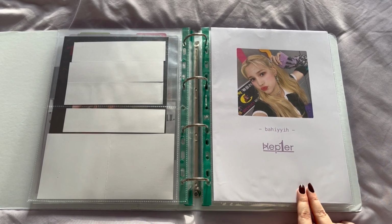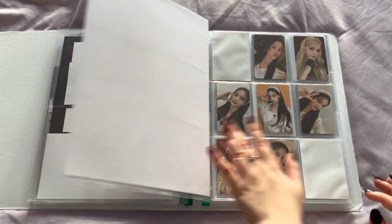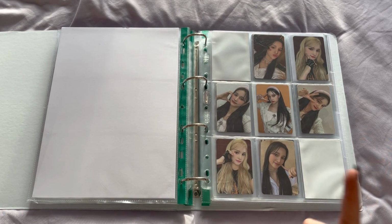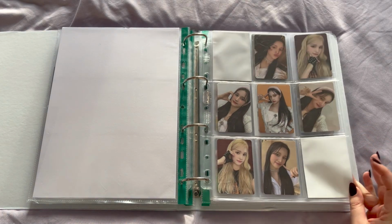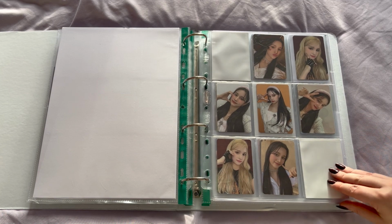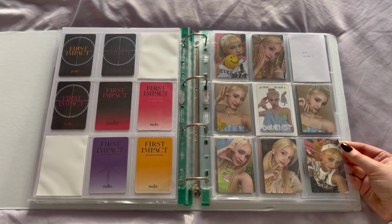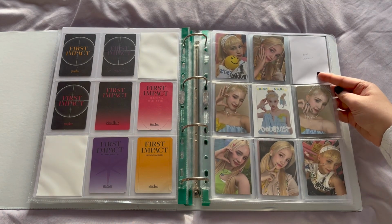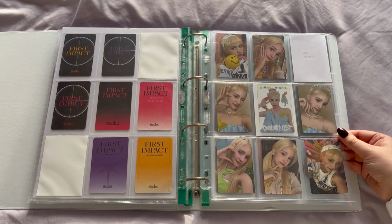Kepler, I collect by year. Love her. She's almost complete. I'm 1 photo card away from completing her, so that's exciting. So yeah, here's their debut, First Impact, and this is the Tower Records POB just to fill out the page. And then here is the Blast. I'm just missing this last jewel case photo card, the one in this outfit, and I can't find it anywhere. But once I do, this will be complete.